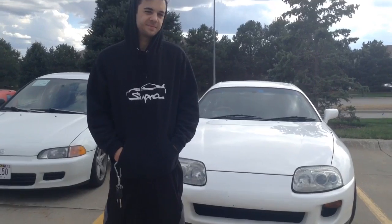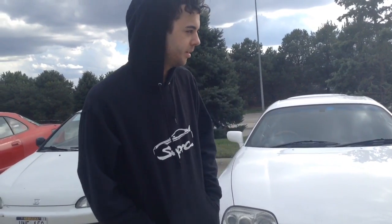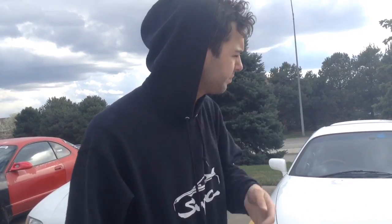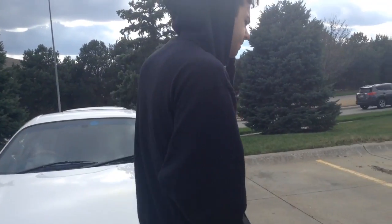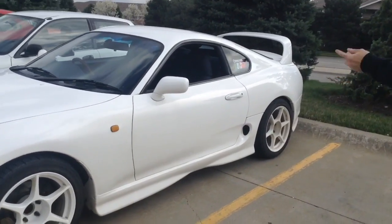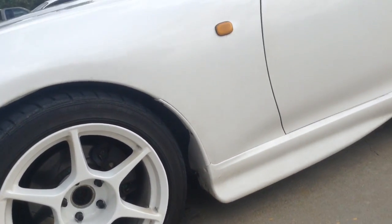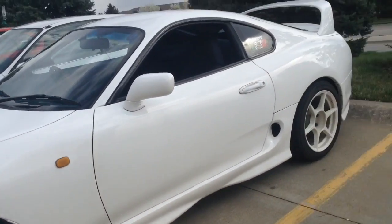Alright, so what has been done to the Supra? From what I know, personally, there is an aftermarket boost controller so I can turn up the boost, aftermarket exhaust, upgraded brakes in the front, some crummy wheels and tires until I get new ones.